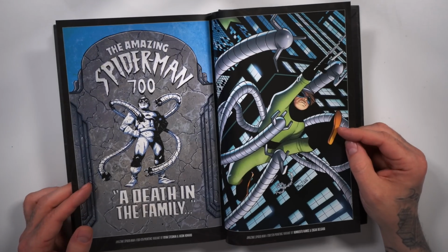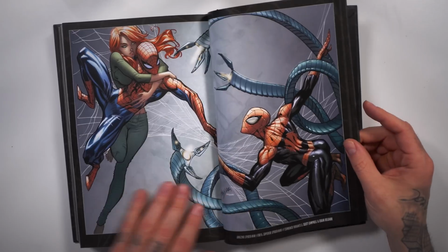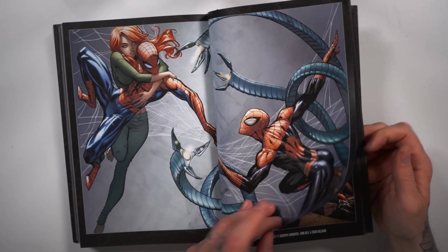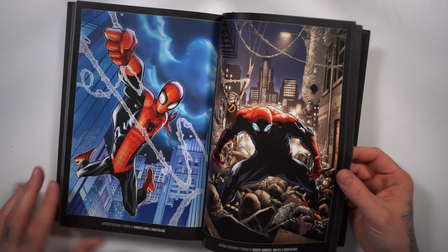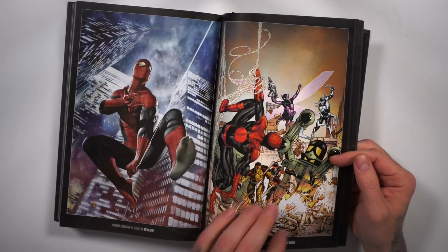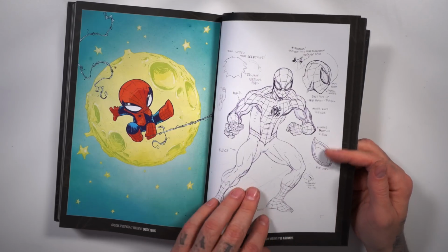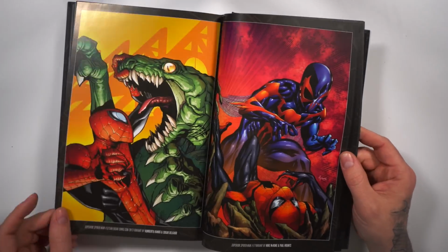It's dope when an issue has iconic variants, like so many iconic variants. J. Scott Campbell, connecting covers and such. More Humberto Ramos stuff. This one was classic as well. The Kaare Andrews one. The Adi Granov. So yeah, you get a ton of variants.